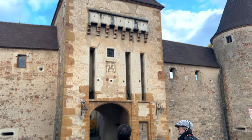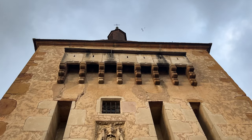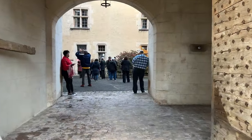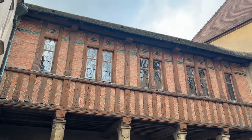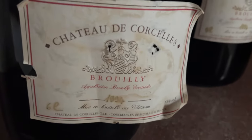Now we have started our tour of the chateau. Come along with me. So we're now at the Chateau de Corcelles in the Beaujolais area of France. So this is a storage area, very dark. Very dark. And here is the kitchen. The Chateau de Corcelles is now a winery, a vineyard. A really cute place.